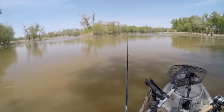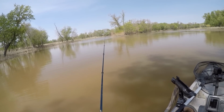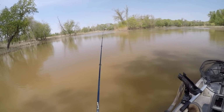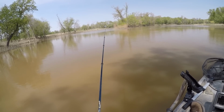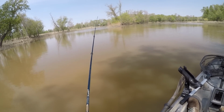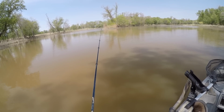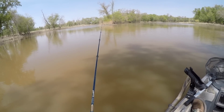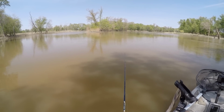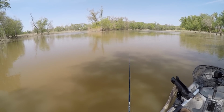Something just gave him a nice tap there. Still down there chewing on it? I think he is. I don't even know if this is a catfish. Feels a little bit more like a goldeye or something. Just dragging my bait along the bottom, but we'll see. Take it.